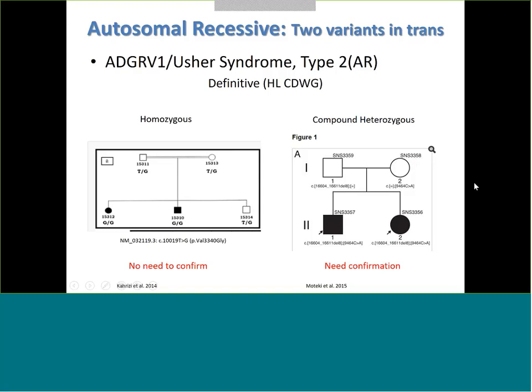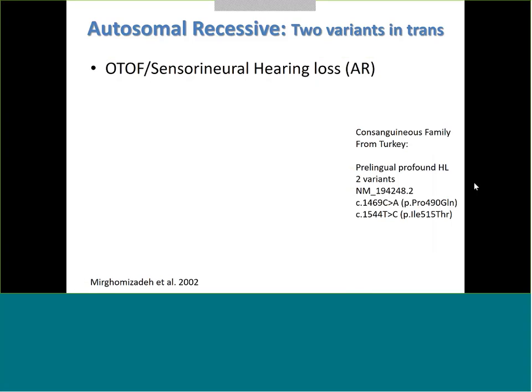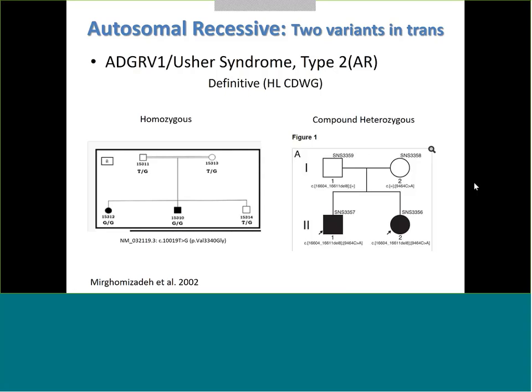And this is illustrated by the example I have on the next slide. Can I ask a question real quick on your last slide? Would you want them to confirm, so that you know it's your missense variant and not a deletion?